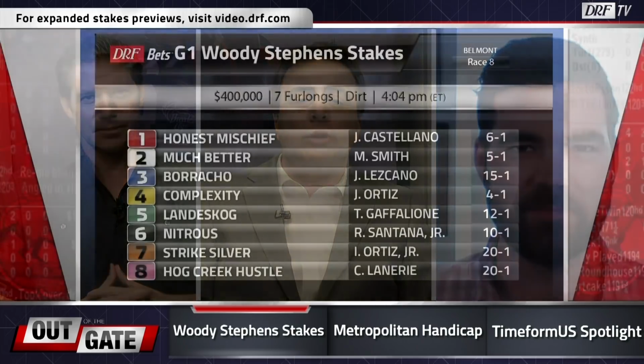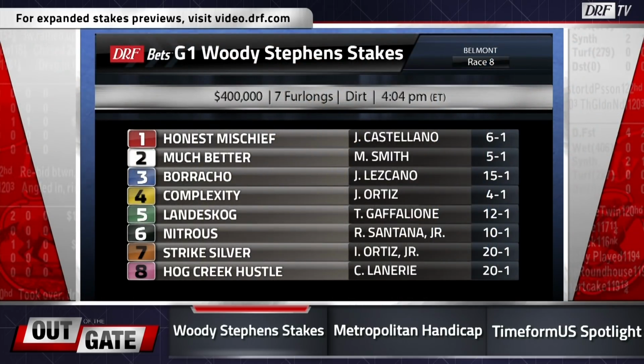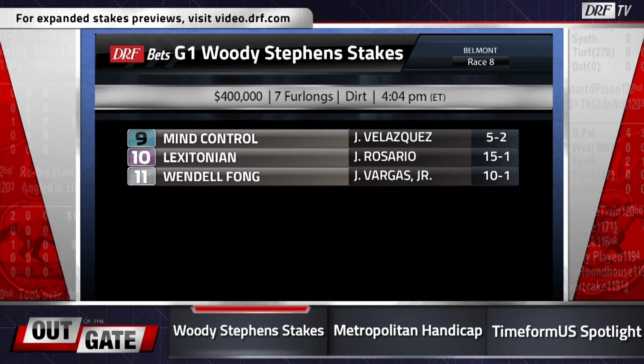Welcome back to Out of the Gate. Let's take a look at the field for the Grade 1 Woody Stevens Stakes. 3-year-olds going 7/8 of a mile for $400,000. This race is carded as race number 8 at Belmont on Saturday, and for expanded stakes previews of all the major races at Belmont all week long, head on over to video.drf.com or the Daily Racing Form YouTube channel.